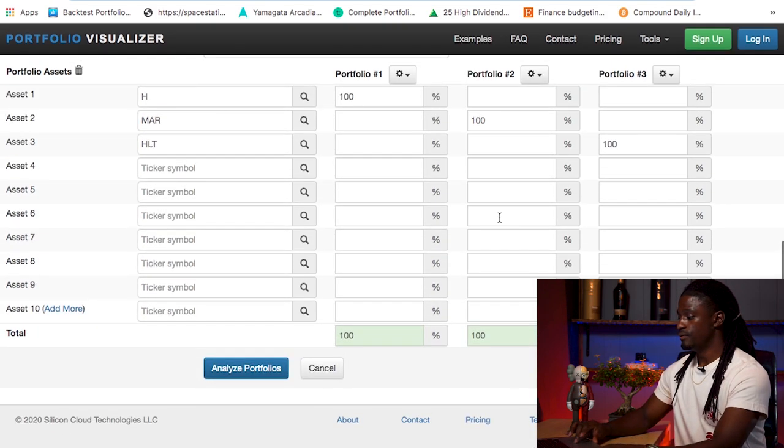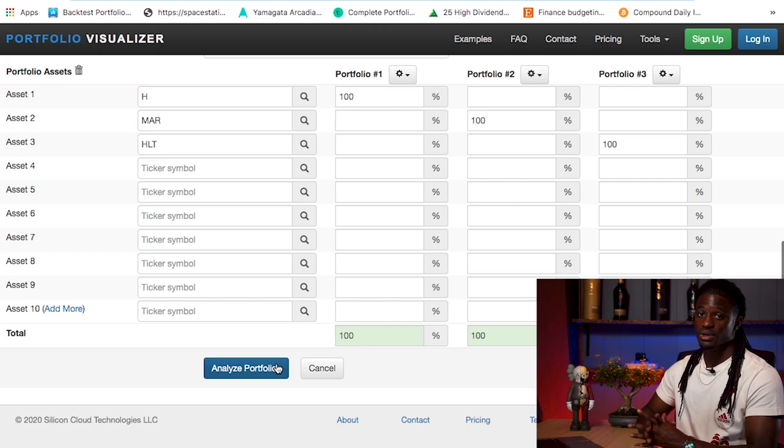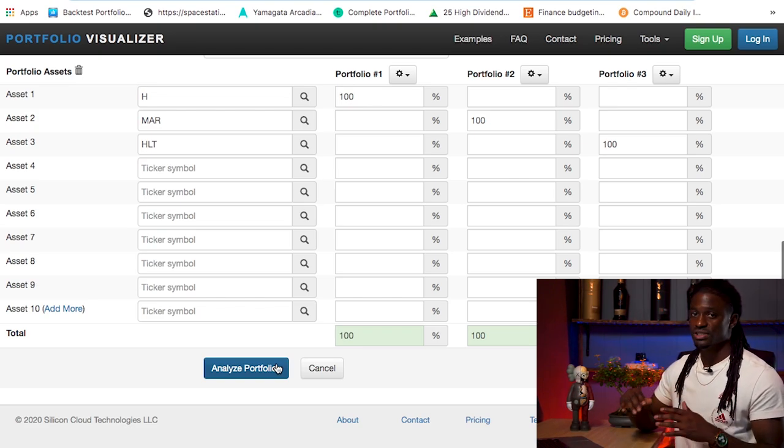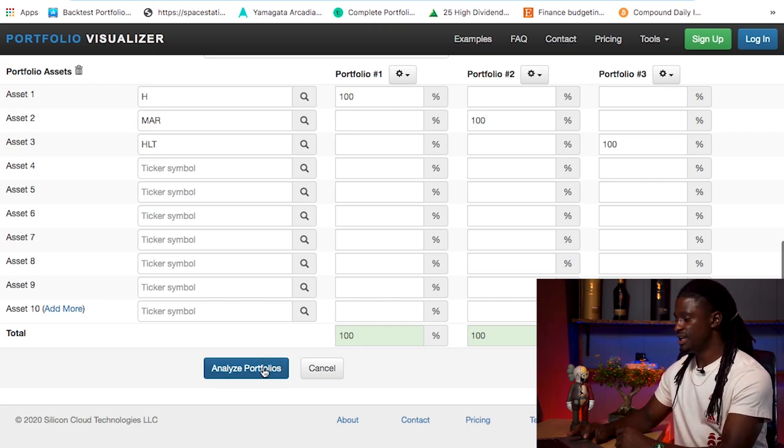There we go. So when I click this button, this is us investing $10,000 into each of these companies back in 2010, letting it grow over a decade to 2020 to see which company was performing the best and most stable throughout the last decade pre-pandemic, to see how they might perform in the future when the world opens back up. So let's go ahead and click this button.